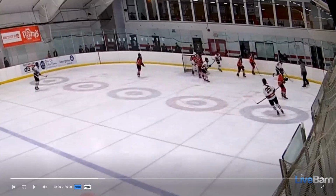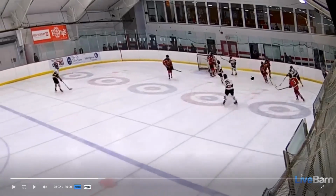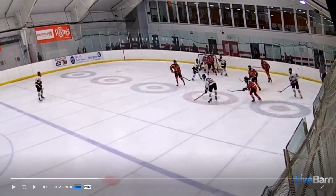Now we've lost contain again. Now both center and the D are going to be focused on that girl. This girl's wide open. We got one D tied up here. Now the play comes around, and because we're focused on the puck, we stay focused on the puck. This girl is wide open.